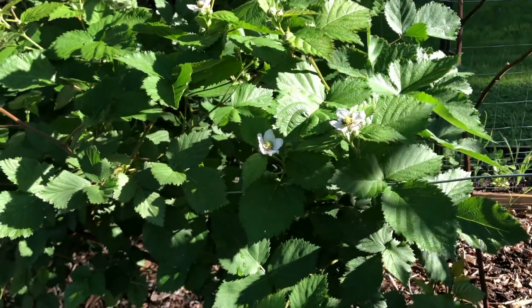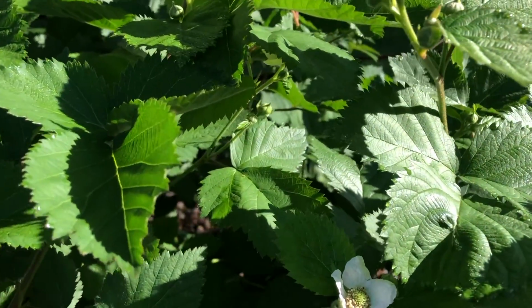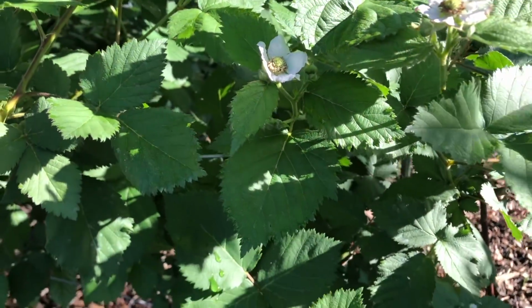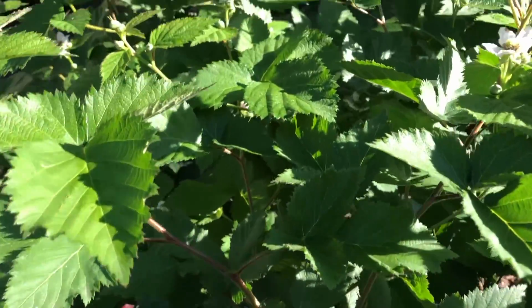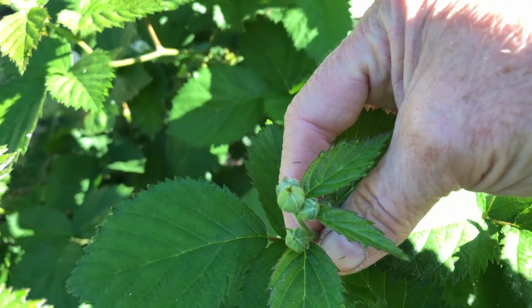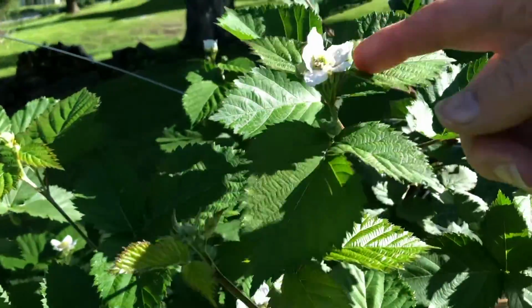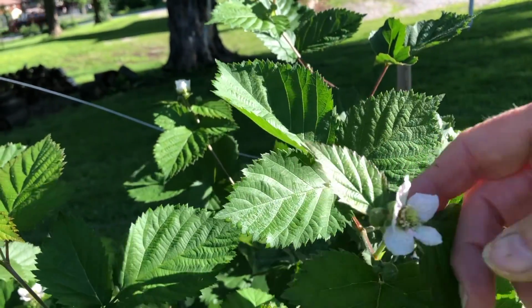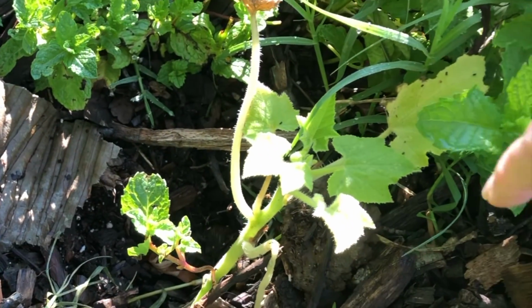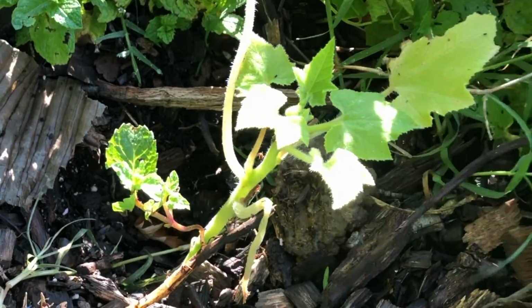The blackberries are blooming and getting ready to set berries. Actually, the last video I did, I told you it had blooms, and I showed you the blooms, and that afternoon I came out here and there were blooms already opened. It happened that fast. I had some squash that I had started in pots, and they got root bound and weren't doing that great.